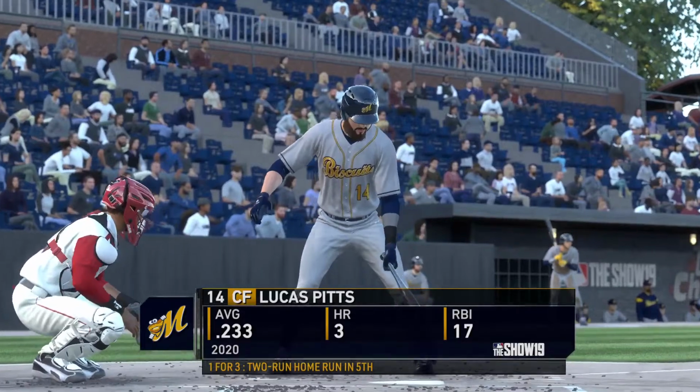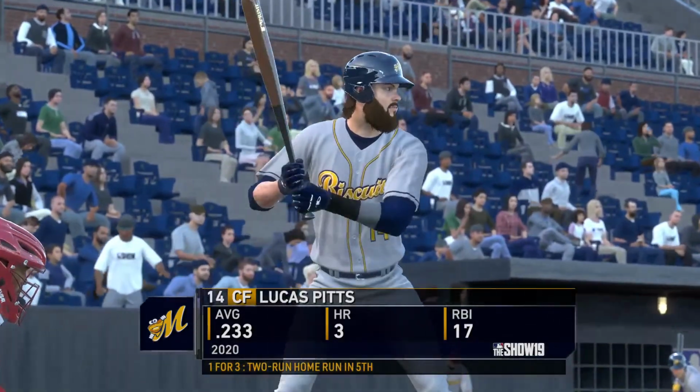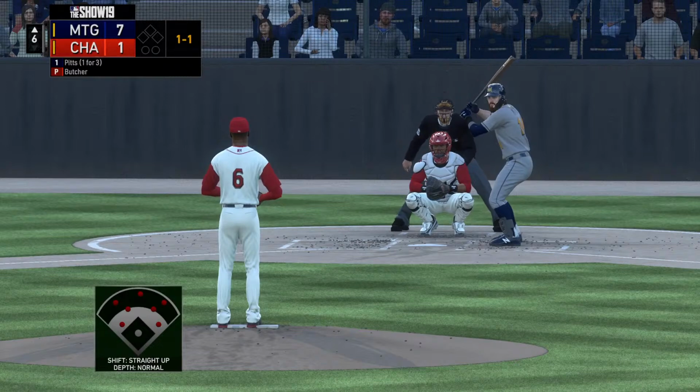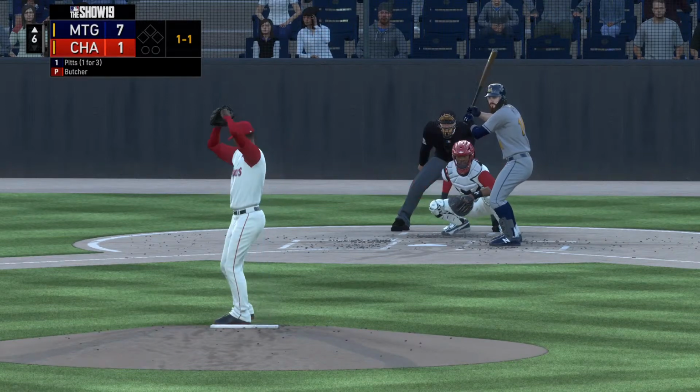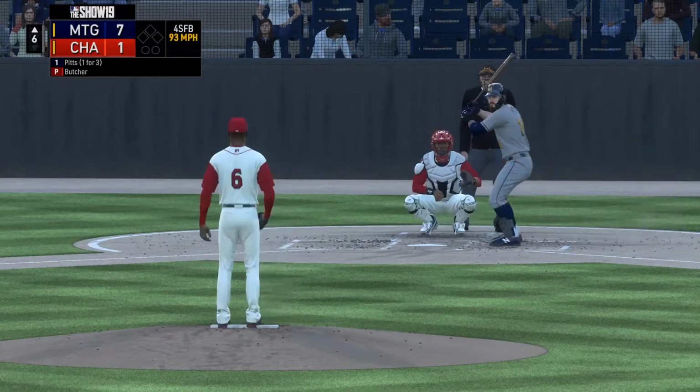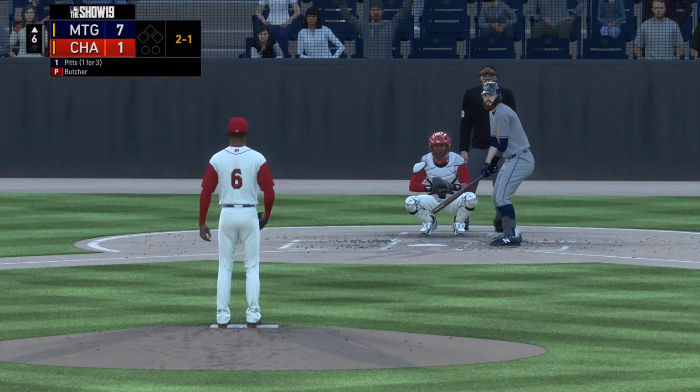Ready to take his hacks again, Lucas Pitts, as he'll look to follow up the two-run homer he launched over the wall last time up. Yeah, that last at-bat, Batty, he turned that fastball around. He didn't hit it a ton. He didn't hit it a country mile. But, hey, listen, a home run is a home run.